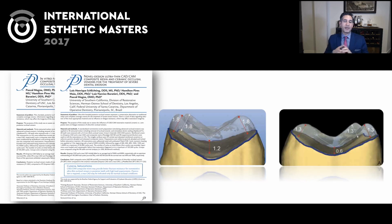Here's a couple studies by Pascal and Louise Schlichting looking at how thin you can go. So, you know, Pascal's studies are always done with the technique that produces 50 plus megapascals of bond strength to dentin. And they wanted to test basically how thin can we go. Now, you know, we can get this bond, so how thin can we go with our restorations? And they first started by looking at restorations that were 1.2 millimeters in the central groove, and they had such good results and such low failures that they went on to look at 0.6.